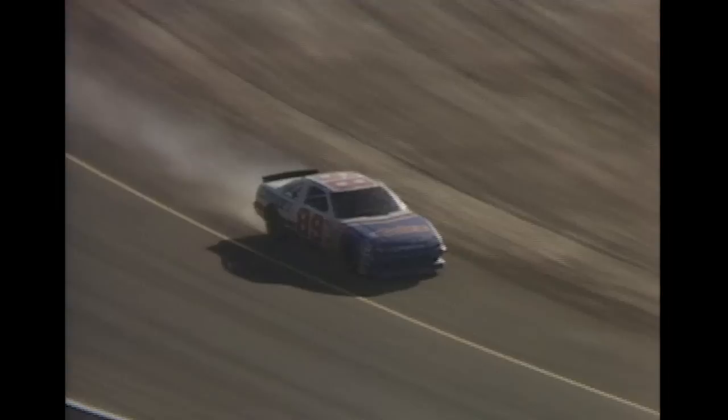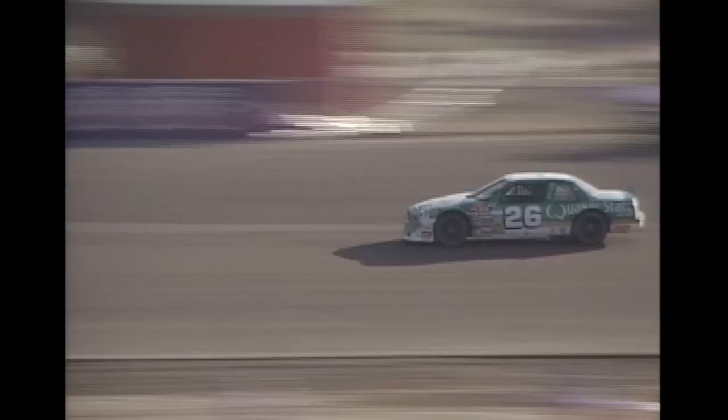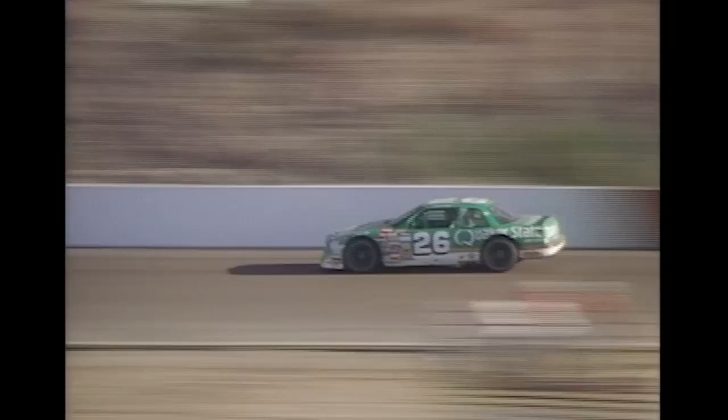We have a car that's smoking badly in turn number 3 after having apparently expired an engine. That's the 89 car driven by Jim Sauter from Necedah, Wisconsin, the Evinrude Pontiac. Now, Jim, of course, was a very good qualifier, starting the race from 5th position, but it looks like his afternoon is over as he pulls behind the wall, and Jim Sauter will drop out of competition. Back to the leader, meanwhile, it is Ricky Rudd in car number 26. So we've completed 216 laps, and we're now less than 100 from the end of this inaugural Checker 500 at Phoenix.